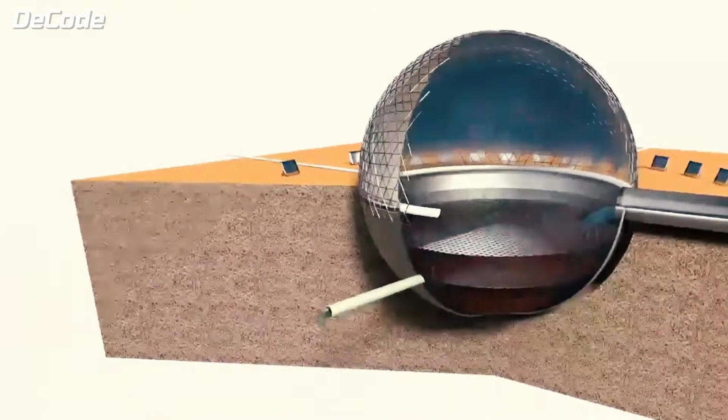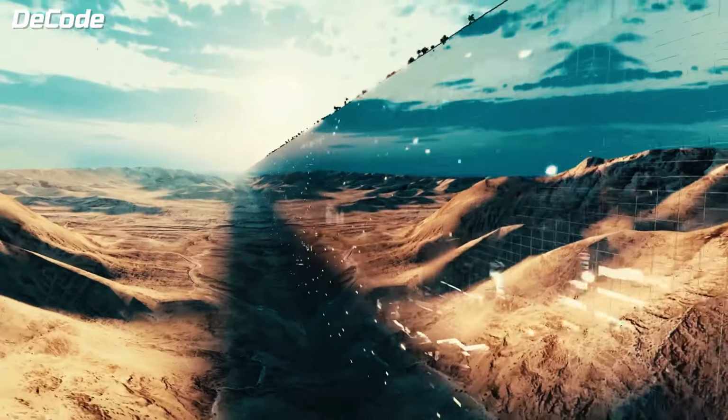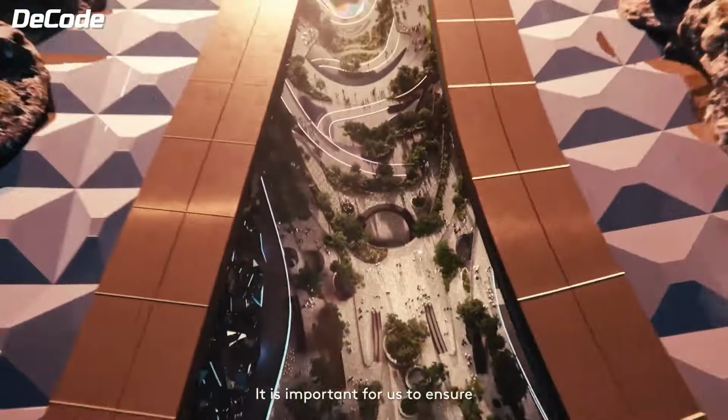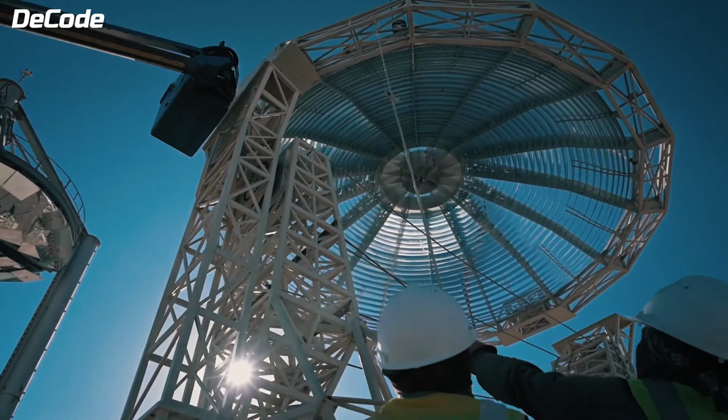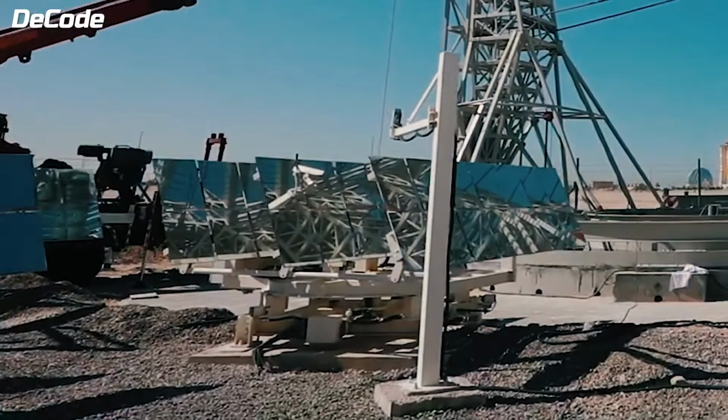This technique uses solar energy to heat seawater, which reduces the need for fossil fuels. For instance, Neom City in Saudi Arabia plans to use this innovative method in its large-scale city project. The city will use renewable and sustainable technology throughout.